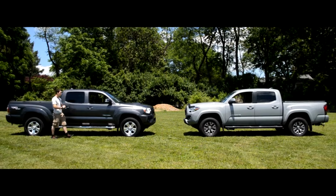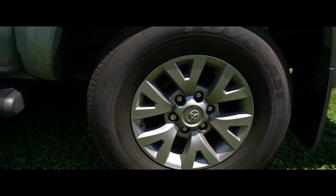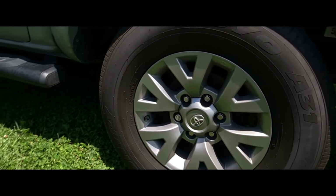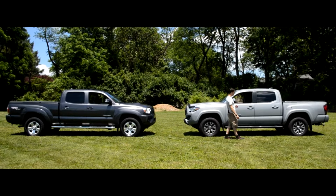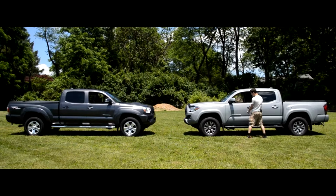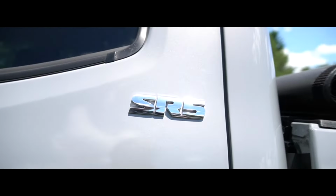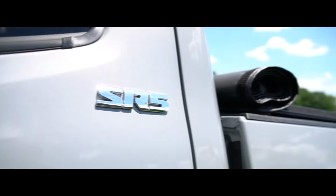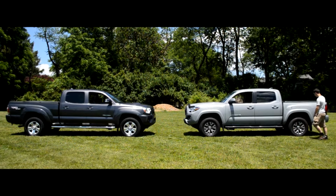Moving on to my Tacoma, as I mentioned, I like my wheels a little bit better. I actually do have the same running boards. Mine are not chrome though. I do not have the turn signal indicator as I mentioned, but I do have the body color door handles, and then I have the SR5 chrome badge right here. If this was an SR5 trim, that would also have the SR5 chrome on there. But since it's the TRD, you get the sticker on the back, and I do not have a sticker.